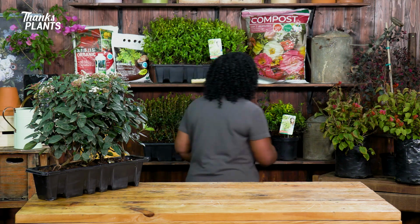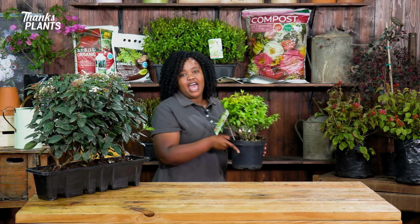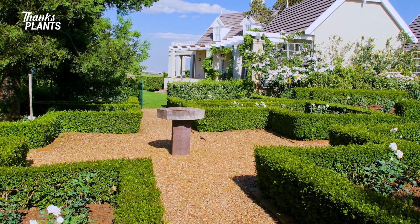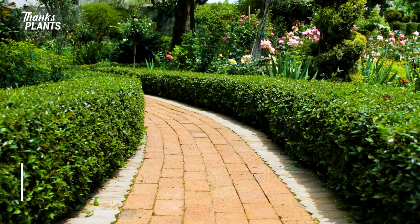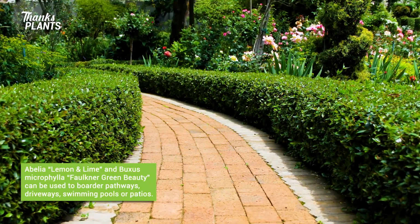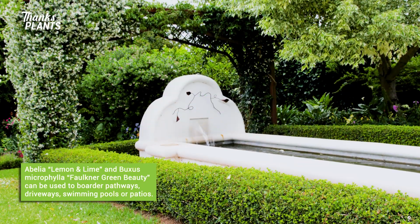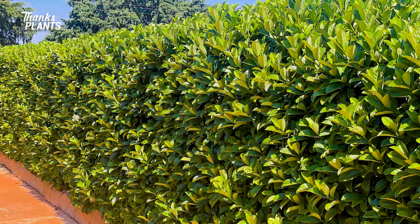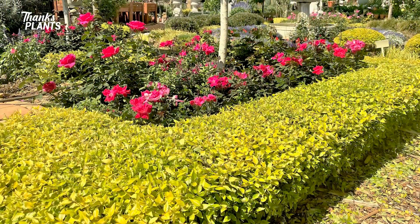Lower hedges of Melansians Abelia, lemon and lime, and potted Buxus Faulkner Green Beauty, which is the number one hedging plant in the world, can be used to border pathways, driveways, swimming pools, or the sides of patios. These are must-haves for every garden with decorative hedging needs.